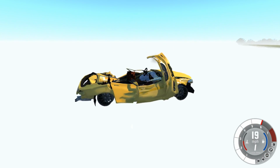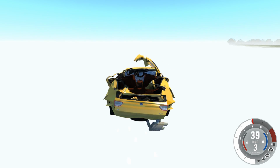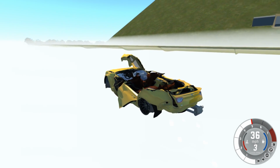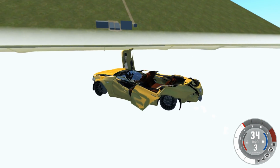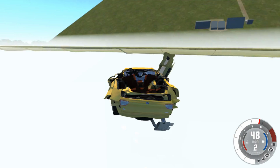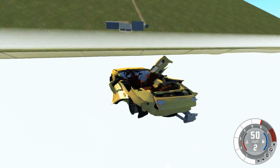Can we drive? Actually, yes. We can still... Wait. Are we driving? I can't tell. Okay, yes, we are driving. For a second, I wasn't quite sure, but we are definitely still driving. We have 0 tires left, and we're just riding on the rims. But it works. Quite amazing.